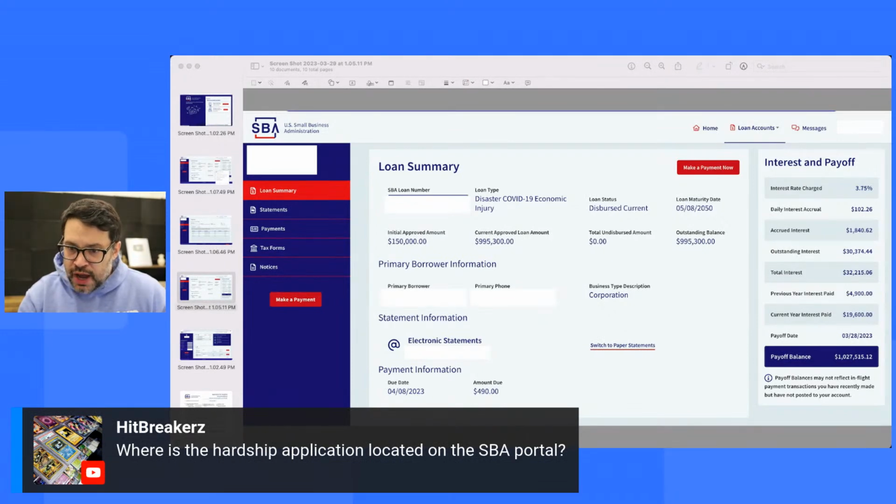Here we go. Ron asks, where's the hardship application on the SBA portal? So if you're under 200K, I forget if you said if you were or not, you should see it here either on the main screen or when you go into make a payment. If you don't see it here, it's because there's two reasons. One is, well, three. One is there's a bug. The SBA made a mistake. Two is your payment's not due for over 60 days, so you won't see it.